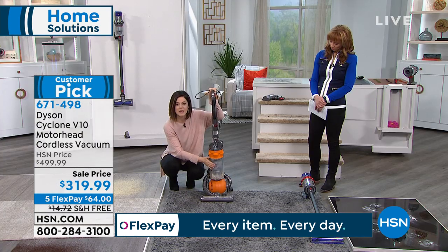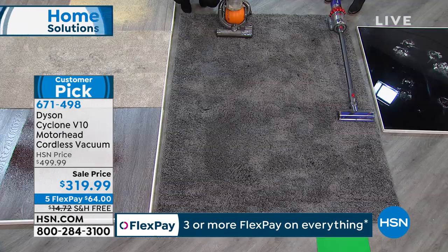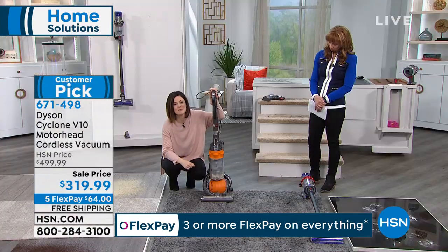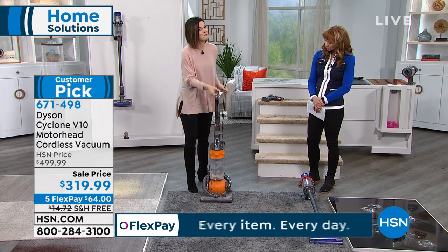So I'm going to go ahead and vacuum with this big bad boy over this naughty carpet, and then I'm gonna go over the same lines with the Dyson V10 Motorhead. And I encourage you to do the same thing too. This is the Dyson difference. Vacuum with your current vacuum, and then vacuum over it with the Dyson V10.